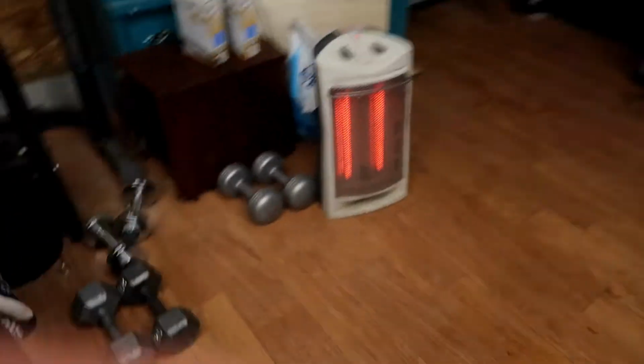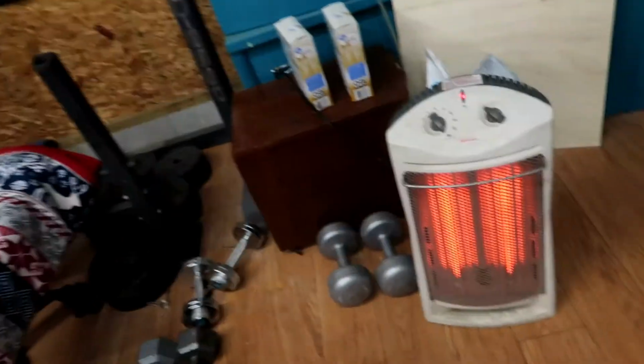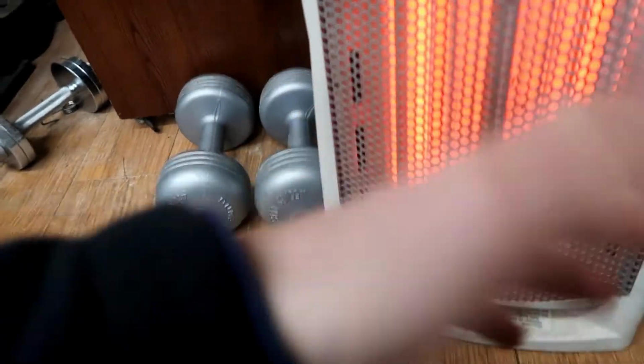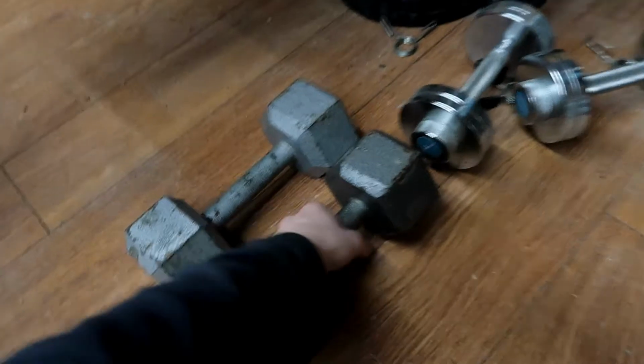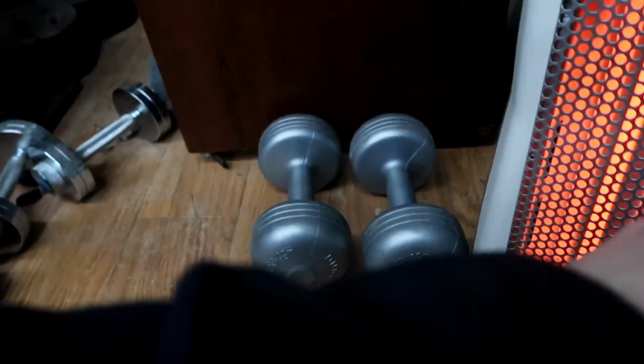What's good guys? So yeah, I'm outside in the garage. And as you guys see, I have a jacket on. It is cold out here. I have this tiny little heater running, and it doesn't heat up the place very well. I literally just come over here and put my hands up to it to warm them up, because I'll be lifting these bars, and these weights are just metal, so they're always freezing cold. So sometimes I can just sit here and warm up my hands.